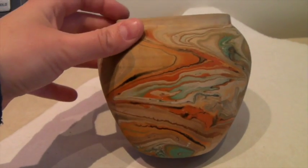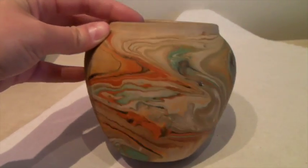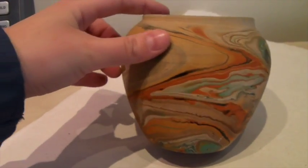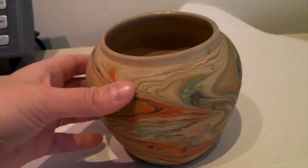So the ones that really go, I think, are the vase shaped ones. This one's more of like a pot. So I think those ones are a little bit fancier. But $50, I'm happy with it. I think I paid like $4 for it.